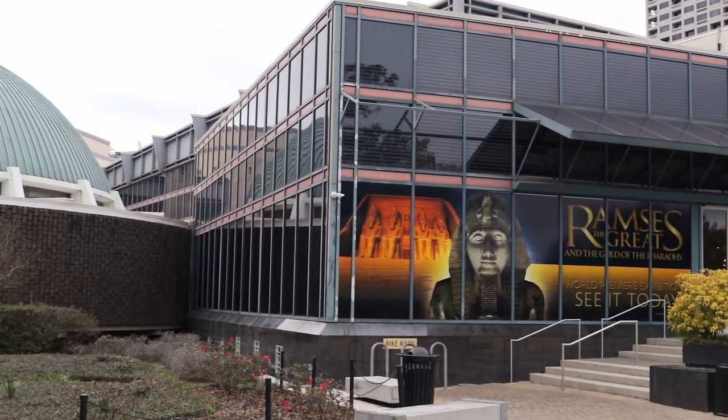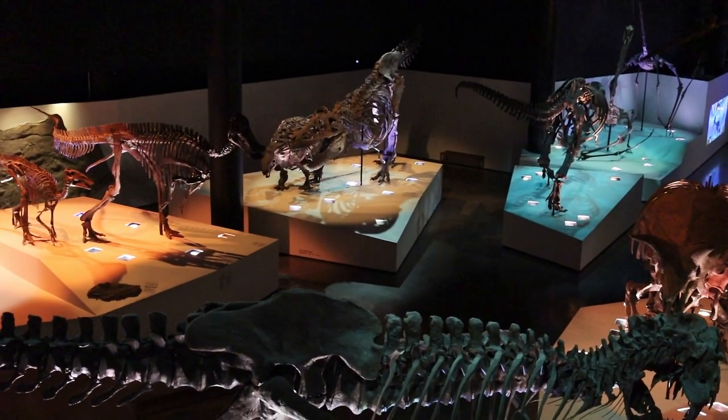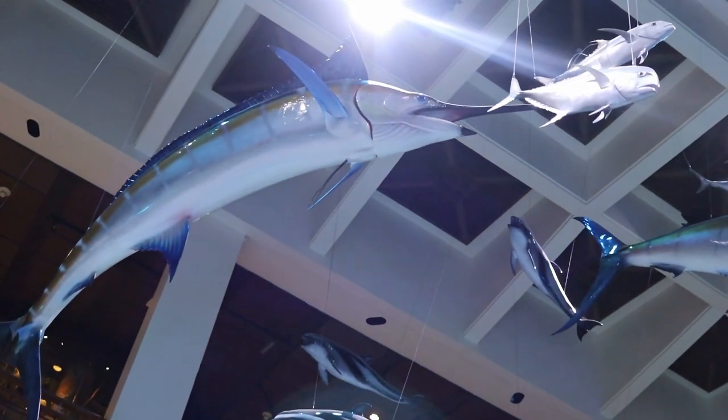No matter the weather outside the museum, the conditions inside are always perfect to let your curiosity run wild. Obviously, you could argue, and I would agree, that HMNS is filled with curiosities. It is nirvana for curious minds.